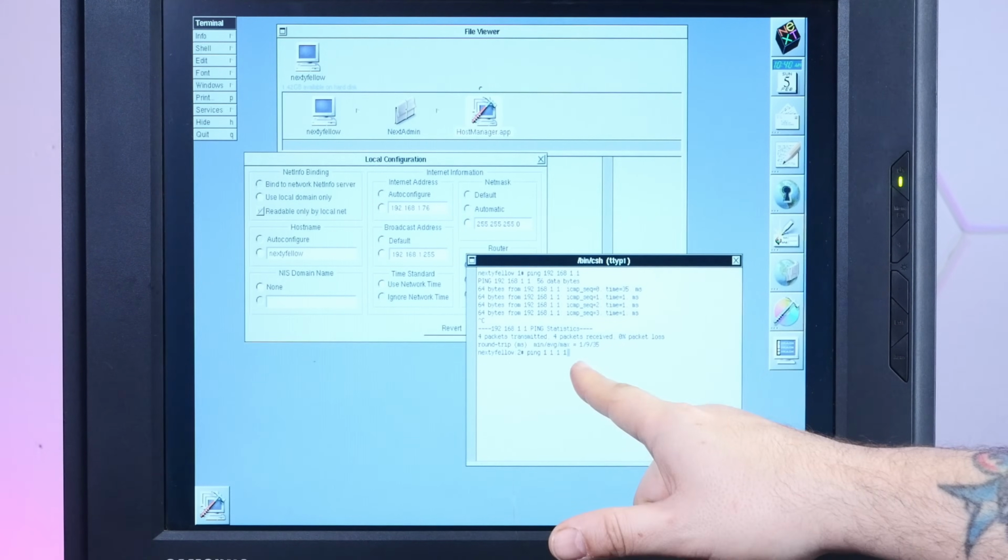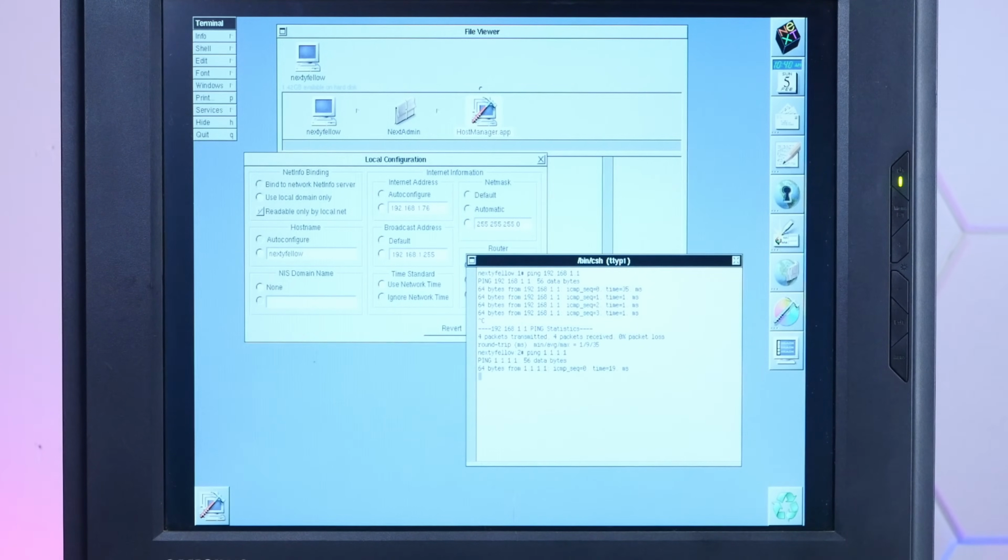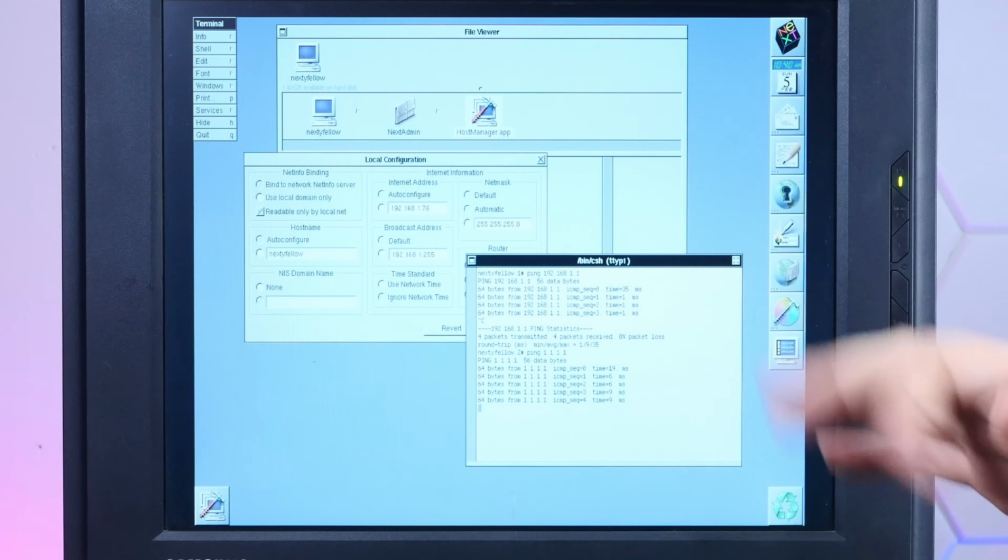So 1.1.1.1, that is the Cloudflare DNS server. And that pings just fine. So this thing is on the internet.